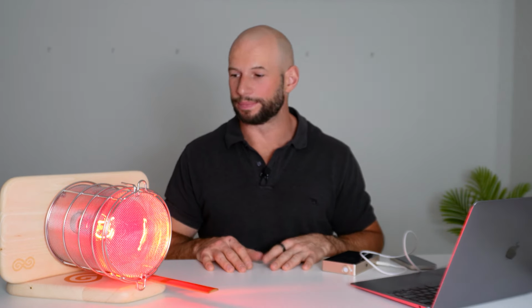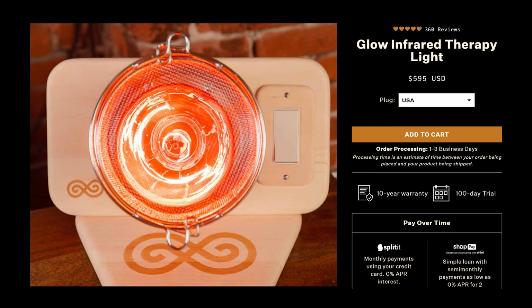Okay, that's quite a lot of features and questions and data to go through. So how much does all of this cost? Well, it currently retails for $595 US.